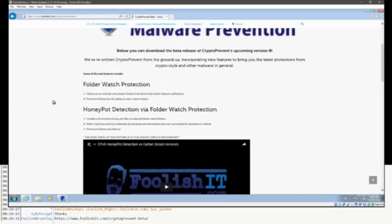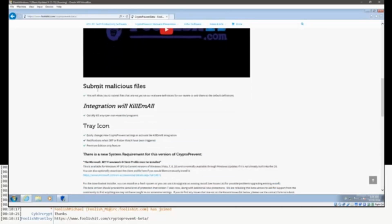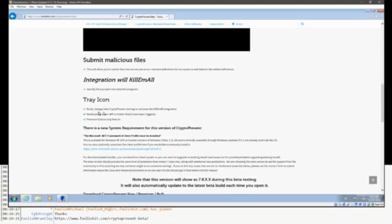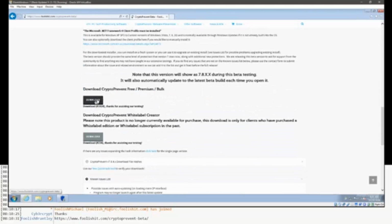If you look on that page, we do have a couple of demos of the Honeypot Detection feature, which I'll show off in a little bit here, and also some other interesting points about the new version, like the folder watch and kill 'em all integration and tray icon. You can download your version from here. If you have the original white label edition, you can download it here and use it there. If you do our pre-order, it won't work with this edition until the final release, so just a note there.